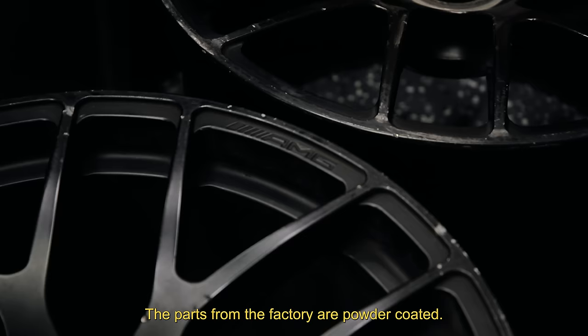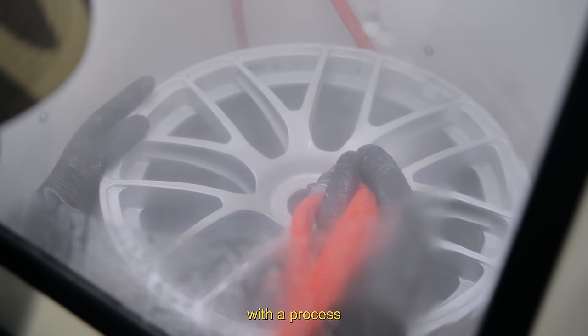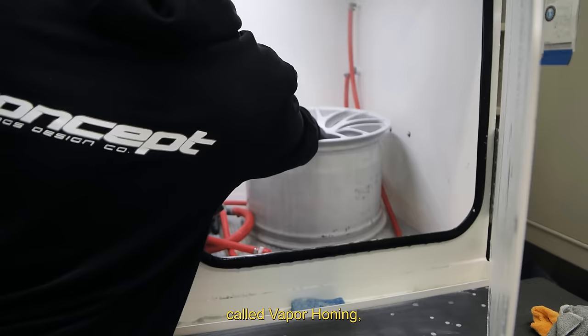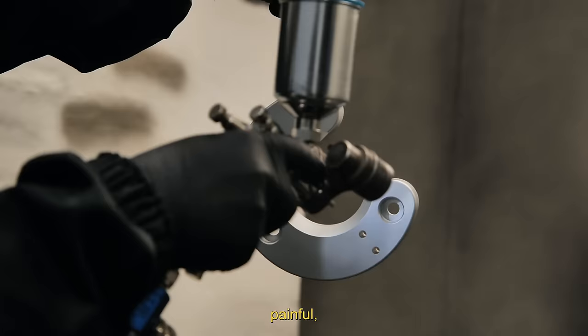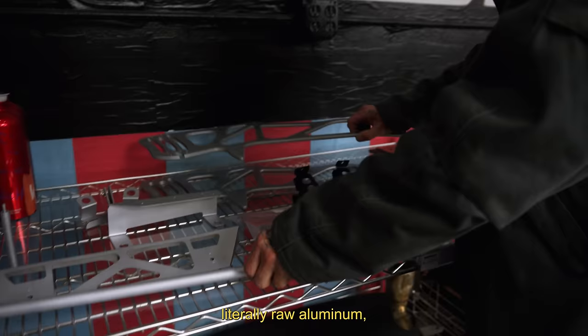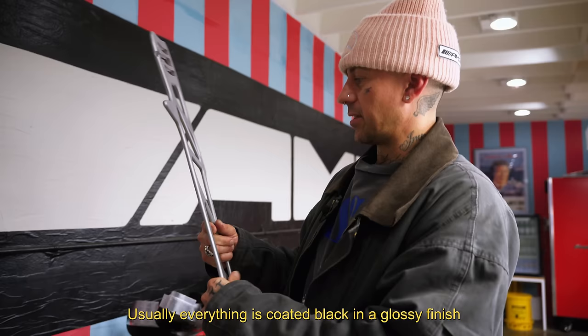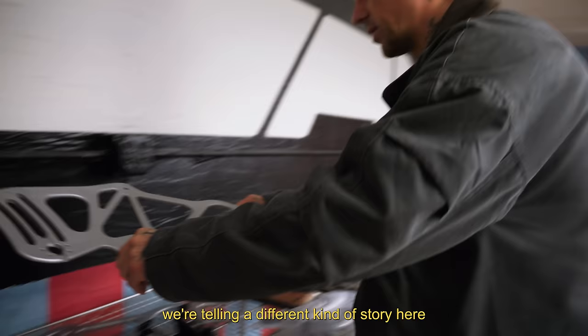The parts from the factory are powder coated. We stripped them back to raw metal with a process called vapor honing with concept coating. Benji took his painful, slow time to make these parts perfect. So we have wing uprights that are literally raw aluminum, but have been clear coated with Cerakote in order to protect. But this isn't something you see on race cars. Usually everything's kind of coated black in a glossy finish to, you know, protect it as best as possible, but we're telling a different kind of story here and not just going fast.